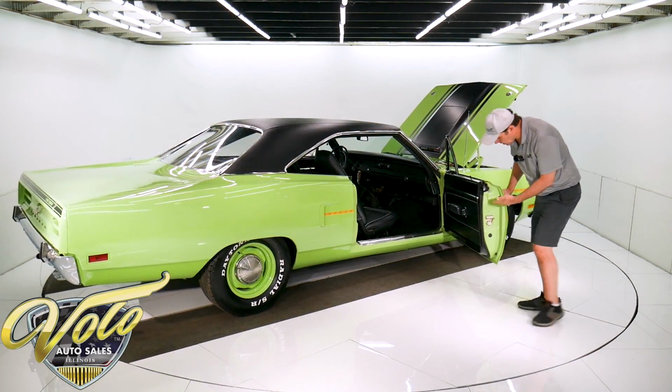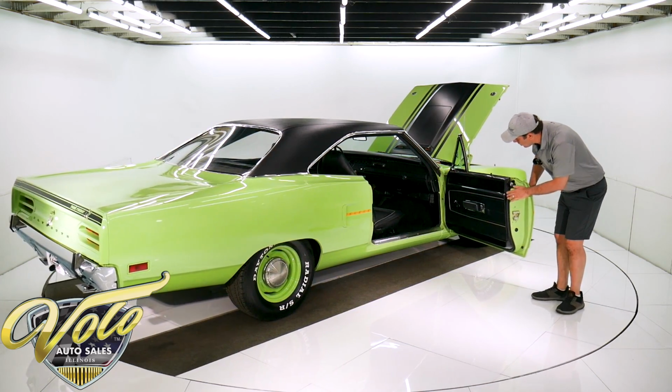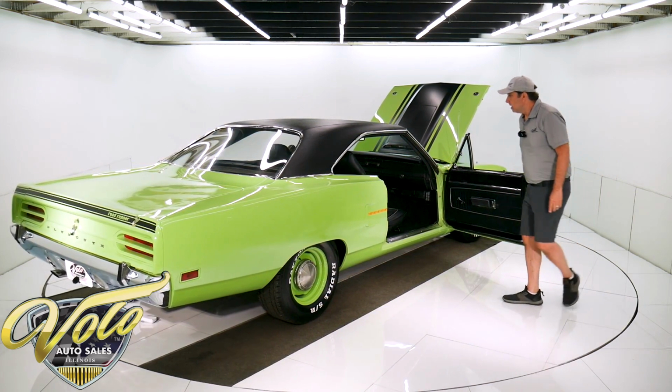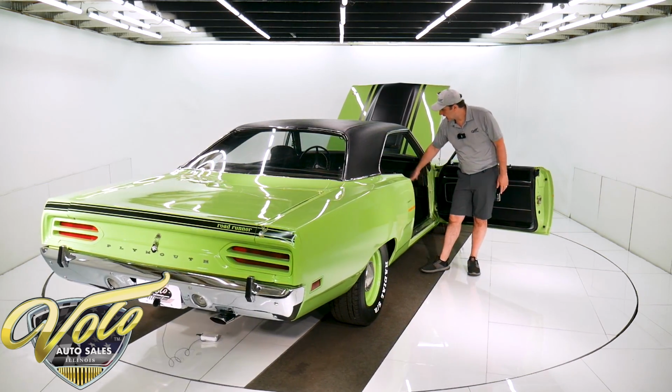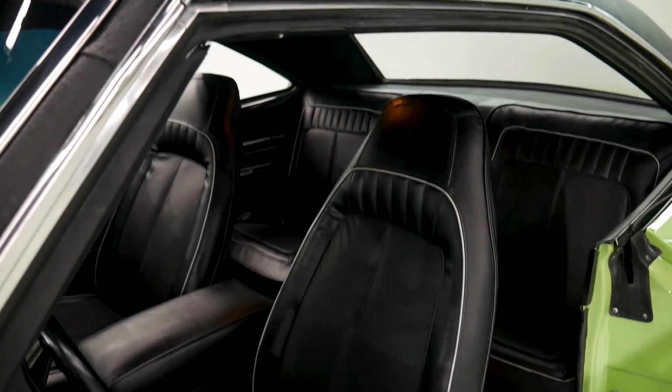Door jambs are painted real nicely. They cleaned up the latches, new weather strip, new sill plates. I sat in the car, and the first thing you notice, the bucket seats feel nice and firm, so they got new cushions, new upholstery front and back.